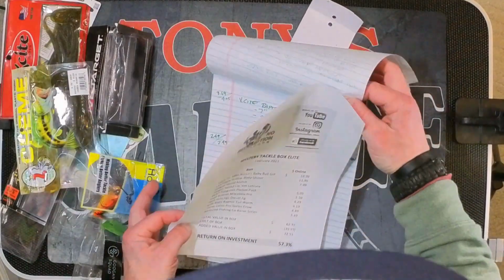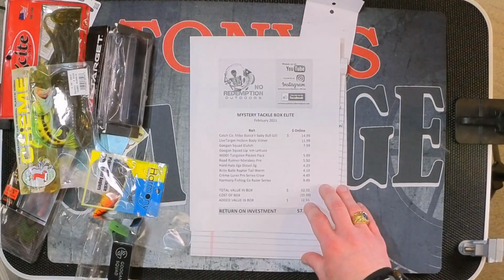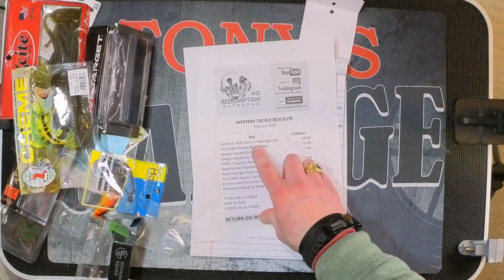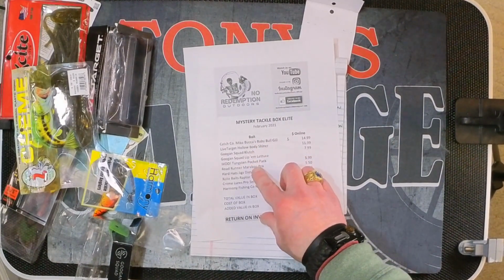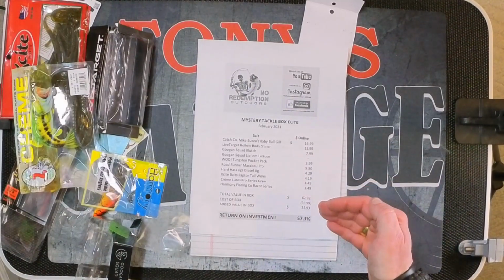All right, with that, guys, as we normally do, we're going to do our value analysis now. So I'm going to go ahead and bring you along. Let me move this box and get out my value analysis. All right, let's do a quick rundown. We have 1, 2, 3, 4, 5, 6, 7, 8, 9, 10 items in the box. Some of you may have gotten 9 items in your box. It's a possibility.